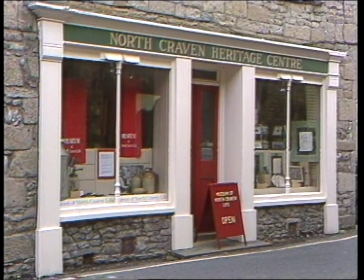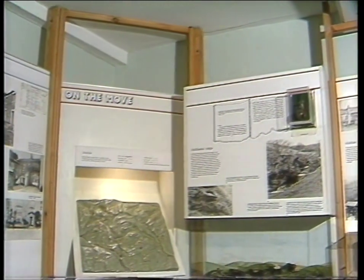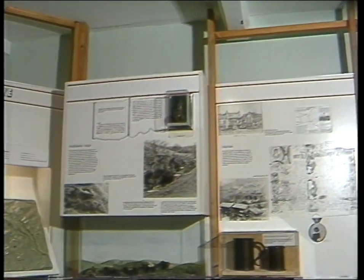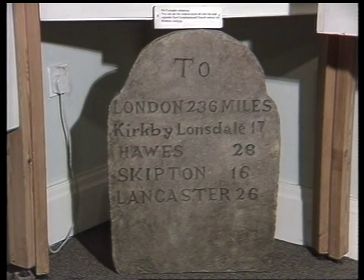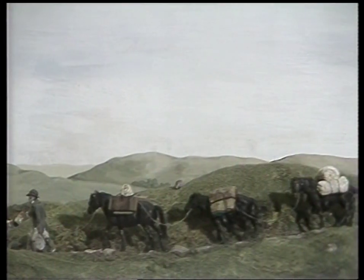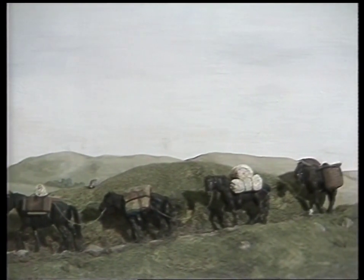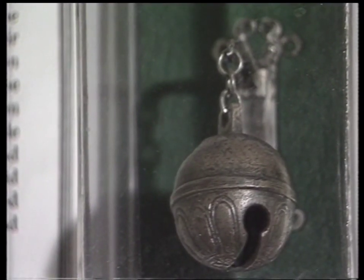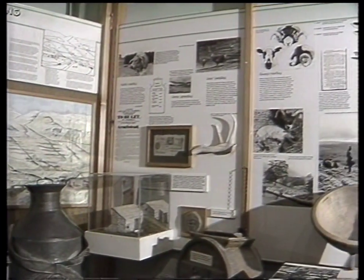Nearby, the Museum of North Craven Life is the ideal place to start our exploration of the area. The museum explains the landscape and settlement of the Dales when pack horses were the only means of transport. Other displays include the domestic and working life of the Dalesmen.